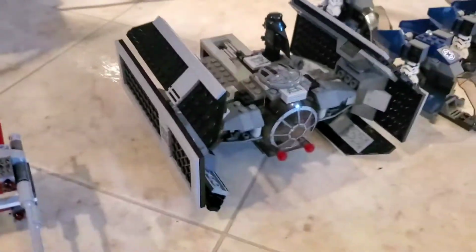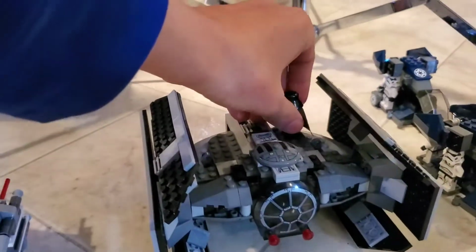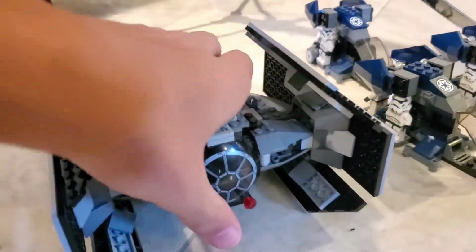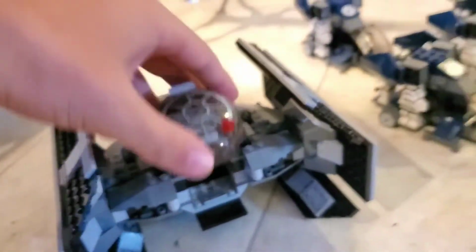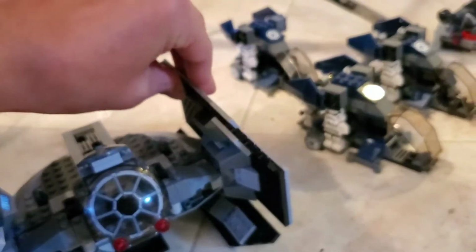This is one of my favorite sets that I own. It is Darth Vader's TIE Fighter from 2009. Here I have the Darth Vader figure, who I don't like to put in there because it messes up his cape sometimes. But right in here is the little cockpit. On the bottom, he has his lightsaber that can be stored right there. These wings, all 4 parts bend like this, as such.